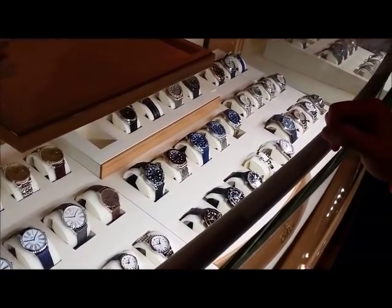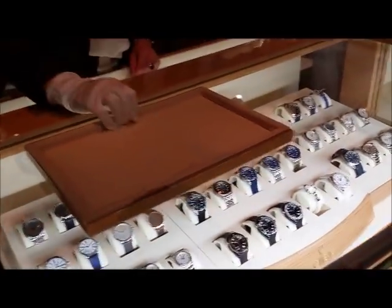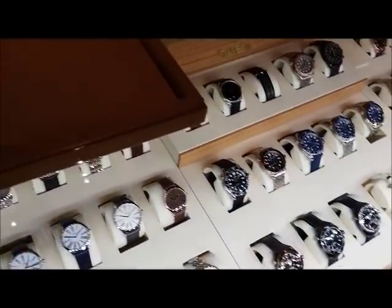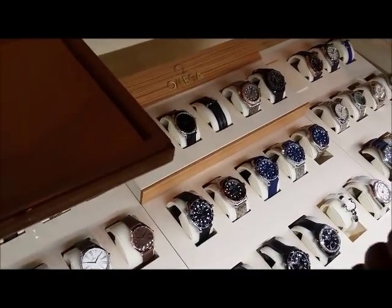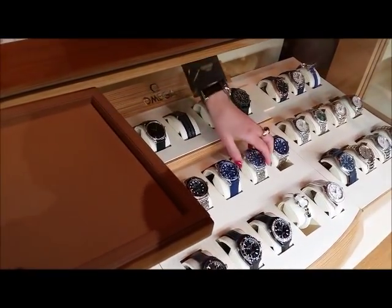This is the new 300 M diver, correct? Yes, this is. All right, this is going on my wrist. Hold on to that, please. There he goes. Can I try that one on? Which one are you interested in? Let's do this one right over here. Constellation 8500 here? No. I have got to try that.